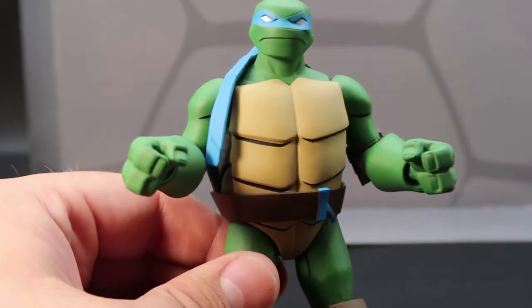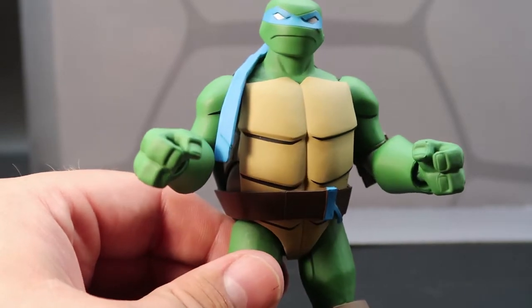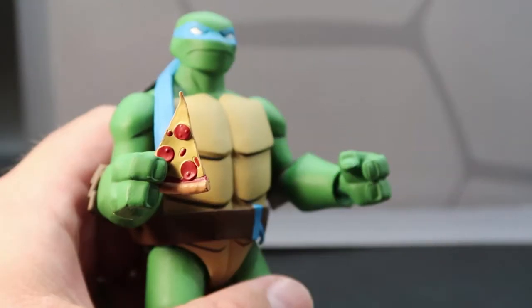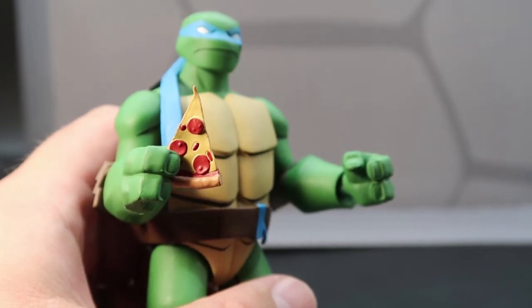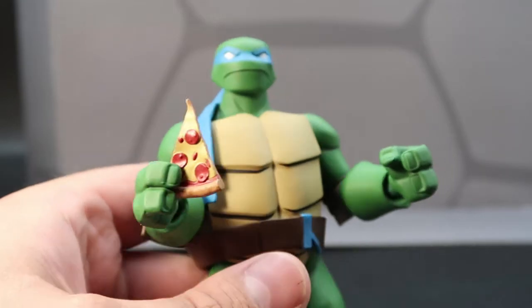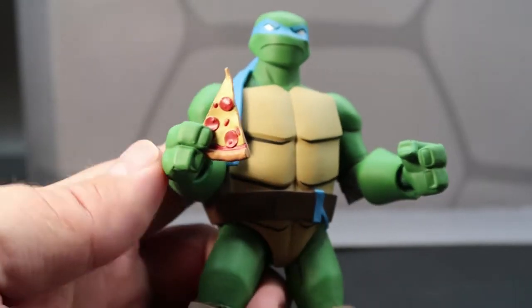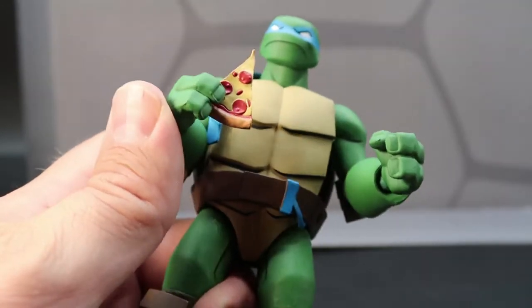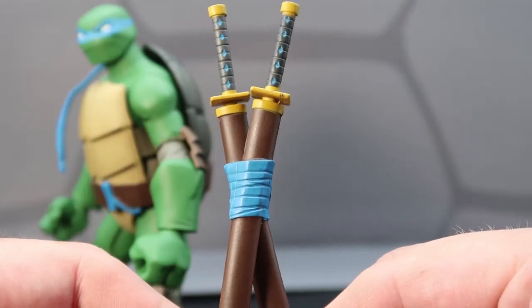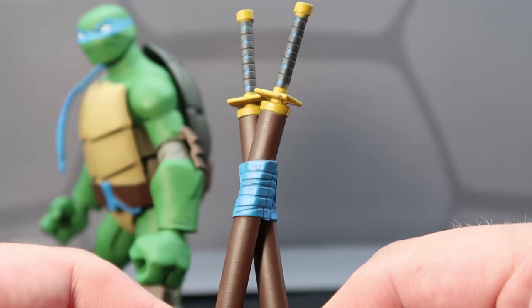But first, there's one other accessory that he has to grab before his sword. And you can't go into battle with an empty stomach. Here he is holding his pizza, and it looks really nice, and he's going to devour that in just a heartbeat. And now that we've fed, we can put on our weapons.